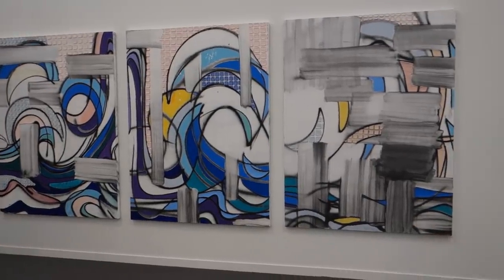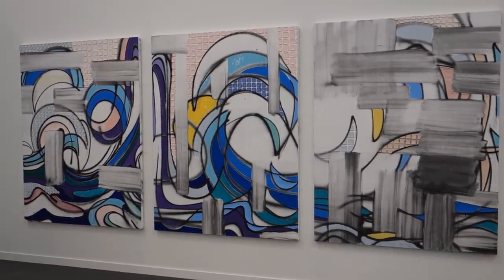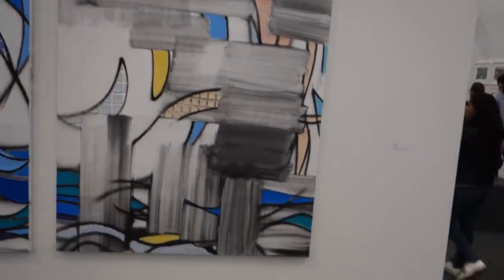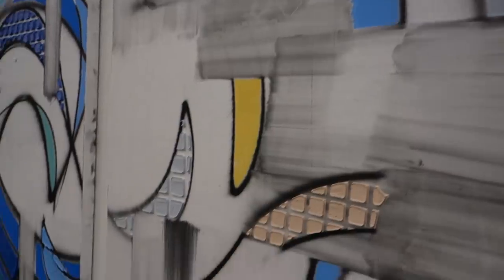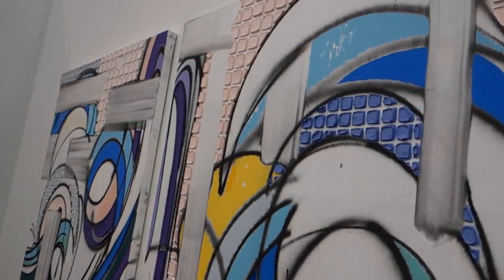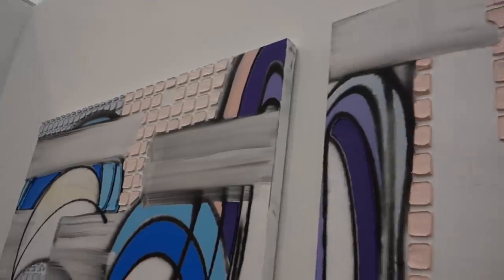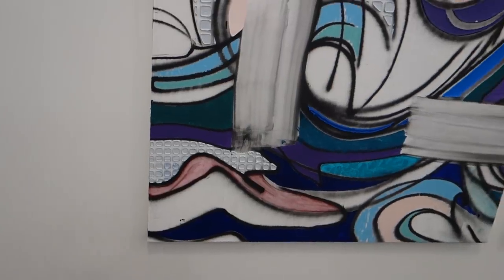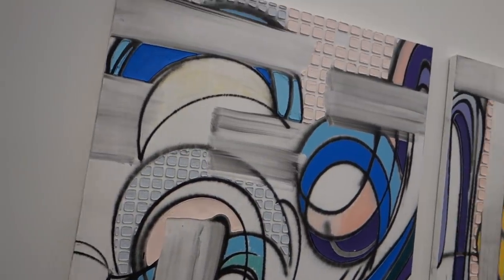Triptych by Kelty Ferris. I think I may have seen snaps of this on Instagram. Wave Day 2018, oil and acrylic on canvas. $80 by $180, so it's about 6.5 by 5 feet each panel.